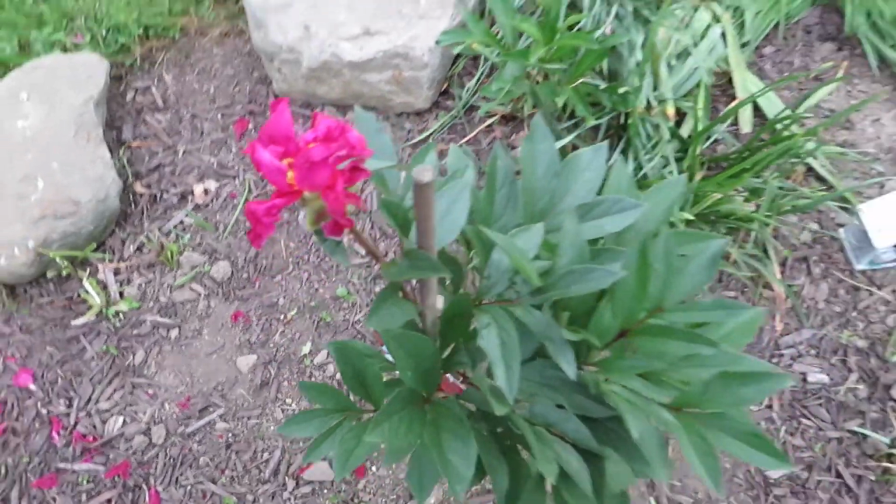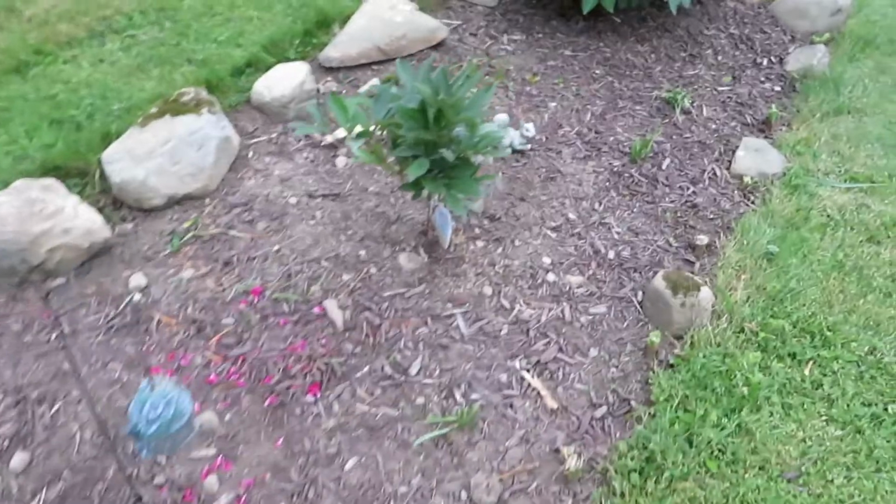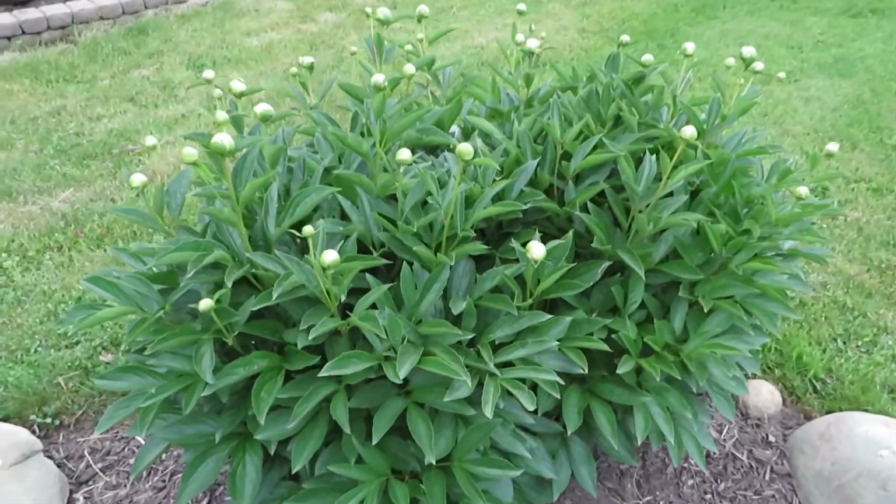Here's one we bought this year. It's like a red one. They're sort of magenta, not really red, but that one there was also a red one. Here's some more of the white ones that are here.